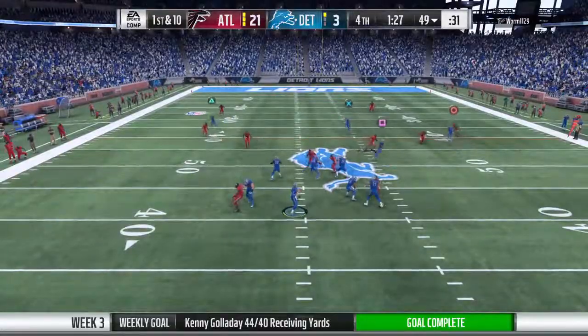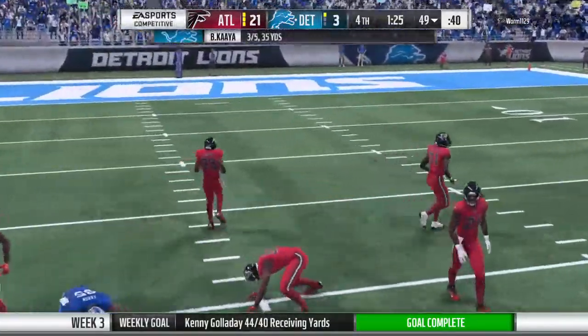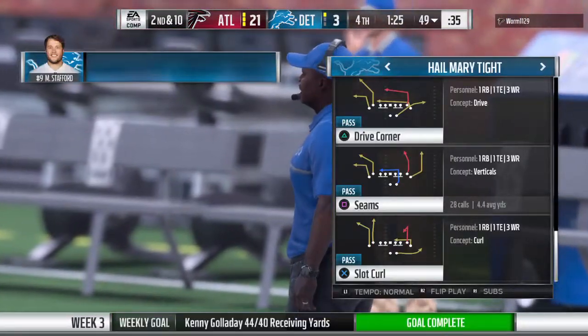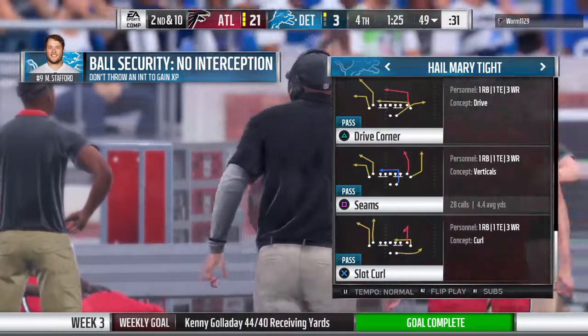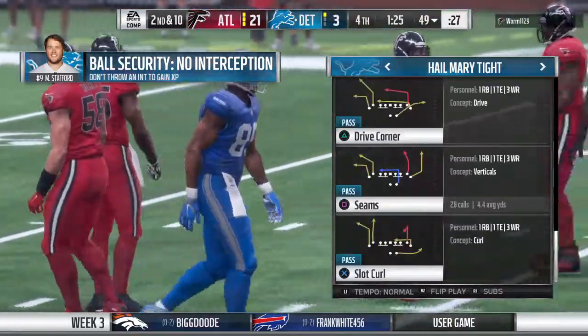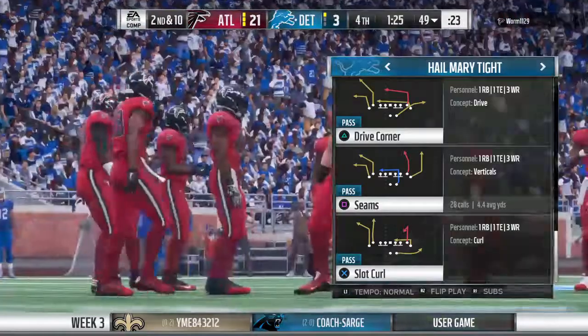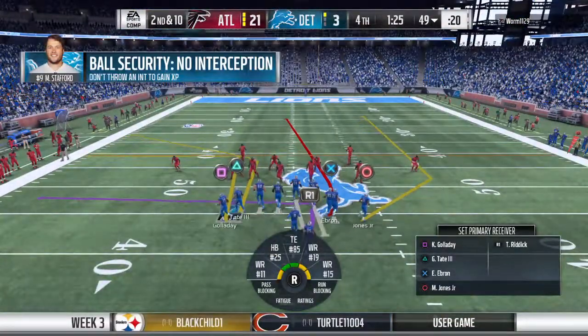On 1st down, Kaya. And it pops free. The collision there jarred the ball loose and brings up 2nd down. Let's face it, you can run the route tree as many times as you want, get in sync, practice it, do all those things. But once you get to game speed, it doesn't always time up quite that well. That one goes incomplete. So incomplete on 1st. Let's see what 2nd down has in store.